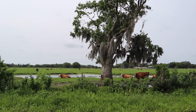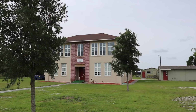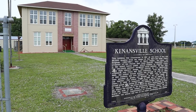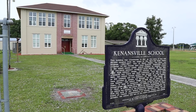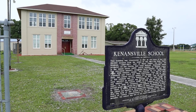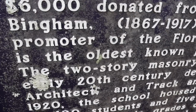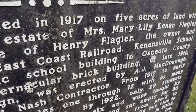I know, enjoyable. The old Kenansville School, constructed on these 5 acres way back in 1917. Up to 1920, there were over 100 students from grade 1 to 12. Shortly after that, in 1922, only 29 students were taught here, going up to grade 6. Also, the oldest known public school building in Osceola County.